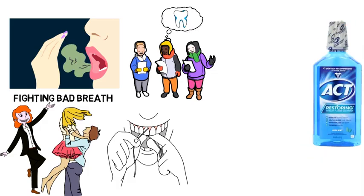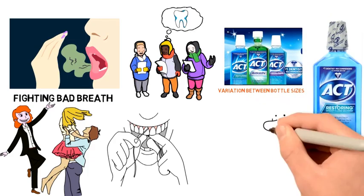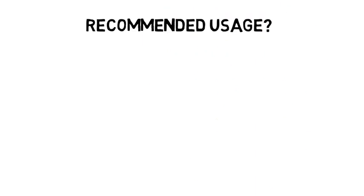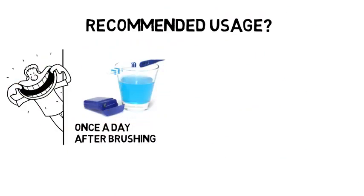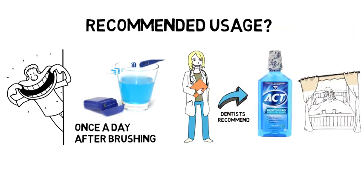What's inside the bottle? Fluoride is the workhorse in this bottle. There is some variation between bottle sizes, so you'll want to make sure you know what you're getting. The smaller bottle is the one with the greater fluoride composition. Recommended usage? Use it once a day after brushing your teeth. Some dentists recommend using it just before bed for a little extra push.